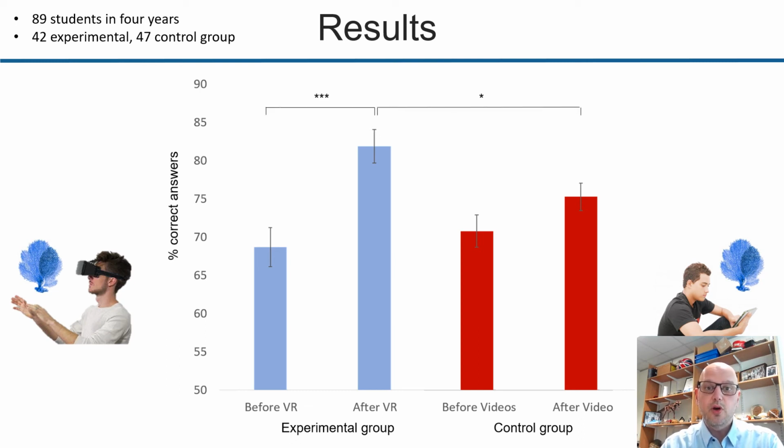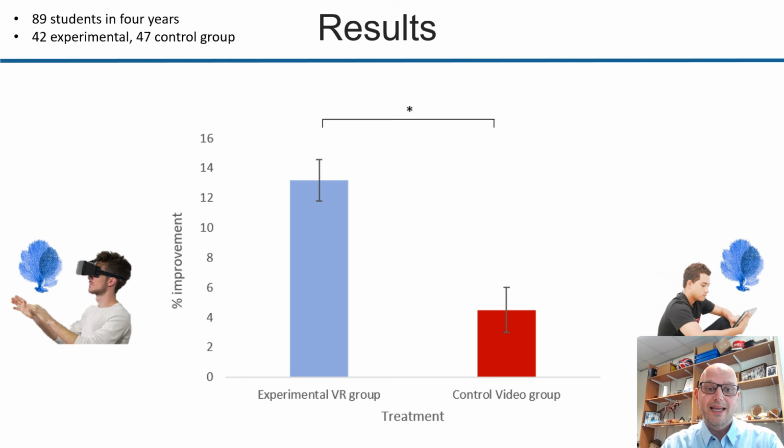No difference was found comparing the percentage of correct answers before the activities between the 2 groups. If we look at the improvement instead, the experimental group, the one with virtual reality, presented 13% improvement, much higher when compared to the control group at 4.5%. We also tested to exclude that significant variance between results from the different academic years, remember, this is a 4-year-long course, could affect the test.